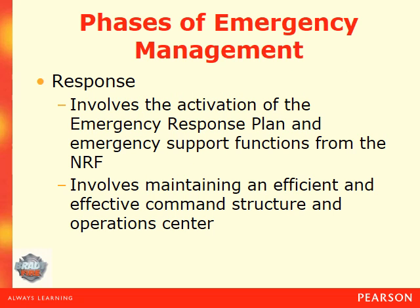So let's now look at the phases of emergency management. The first is going to be response, which involves the activation of your emergency response plan and all those emergency support functions from the National Response Framework. This involves maintaining an efficient and effective command structure and operation center.